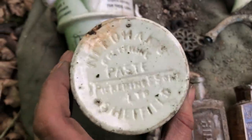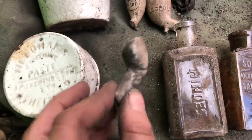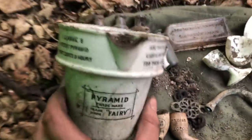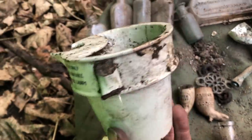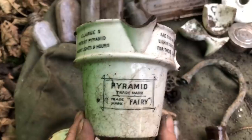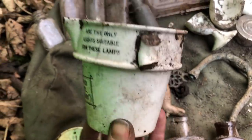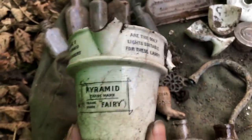A little paste polish pot from Sheffield. A little baby's leg, really cute. And this is pretty cool. I think this is my favorite find. I think from a little Google search, this is a food warming device. So it would have sat on top of something, maybe a little oil lamp, and the lid would have gone on top and it would have warmed food up. So maybe a little repair job there as well.